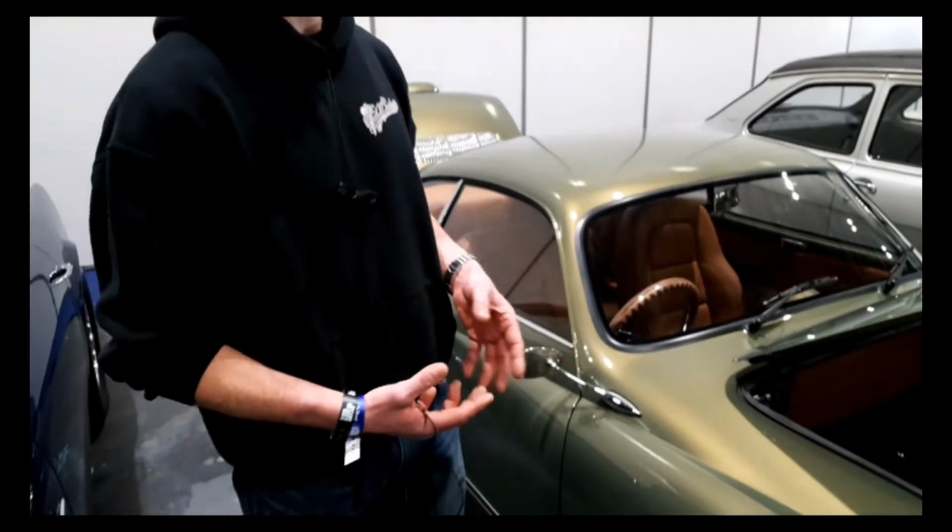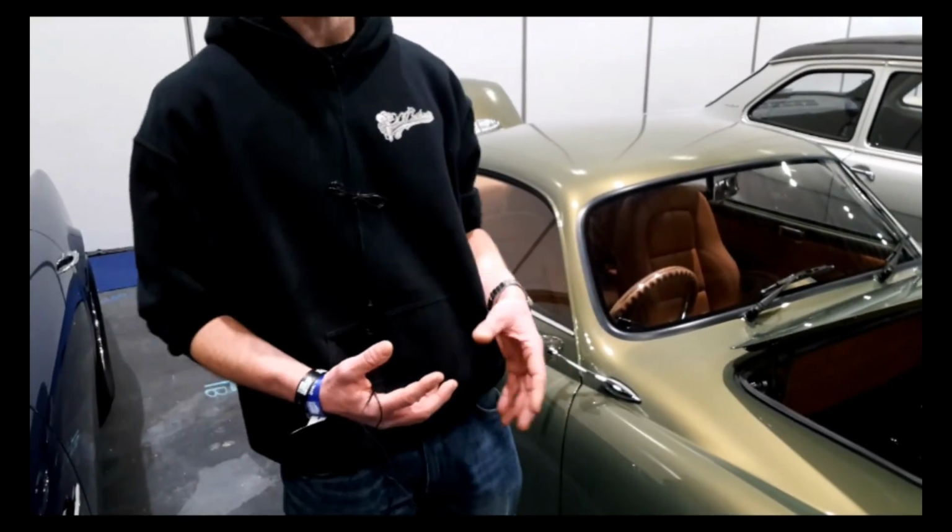The interior is beautiful as well. Thank you. What are the seats out of? Seats are out of an Audi TT. Underneath of them are completely modified, cut back, custom subframes. Because of course, with the 2-inch roof chop, you can't sit in there as standard, so they drop to the floor.